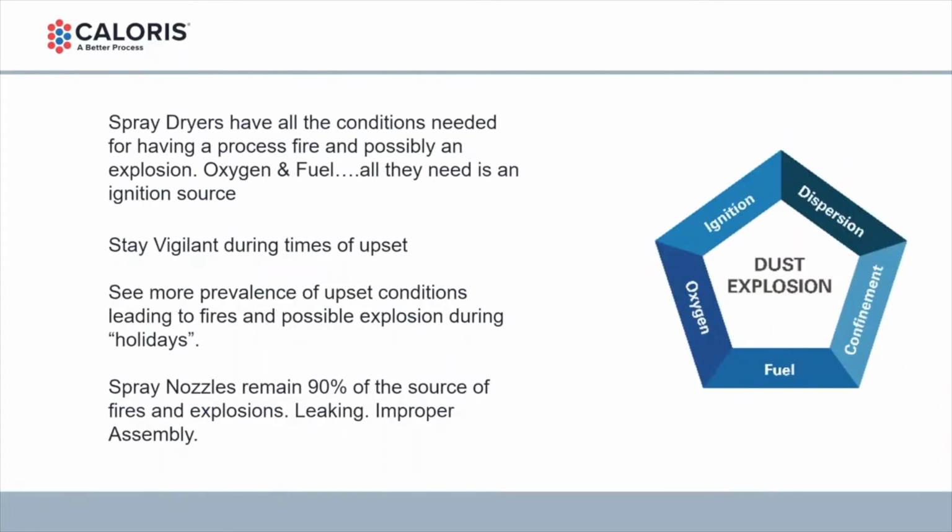Spray dryers have all the conditions needed for a process fire, possibly an explosion. We definitely have the oxygen and fuel: oxygen in the air, and the fuel is our powder. In a dust explosion, it's a confined space, such as a drying chamber or a bag filter. The powder's not just sitting on the bottom. It's in a dispersed cloud, so we have dispersion, and all we're looking for is a cause of ignition, and that's what's in our control to try to prevent.